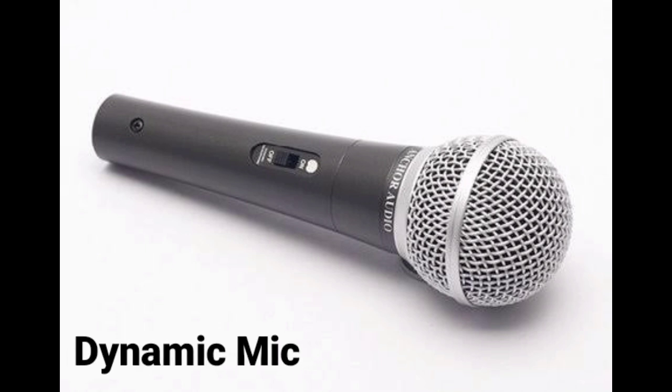Next is dynamic microphone. Dynamic microphones are very popular for live stage performances. Best brands for dynamic mics are Sennheiser MD441U and Shure SM7B. If you're looking for budget dynamic mics, then go for Ahuja AUD98XLR, priced at around 1200 INR.